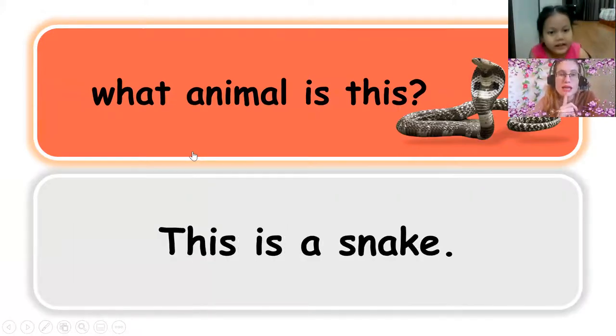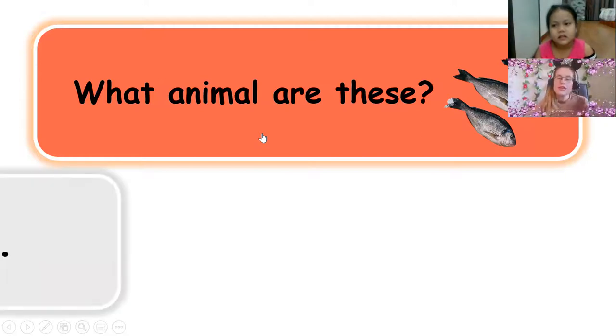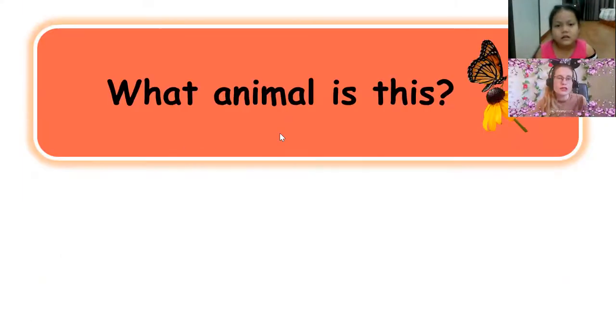This is a snake. Good job. This is a snake. Snake. Good job. What animal are these? What is this? Fish. Yes, these are fish. Good job. What animal is this?